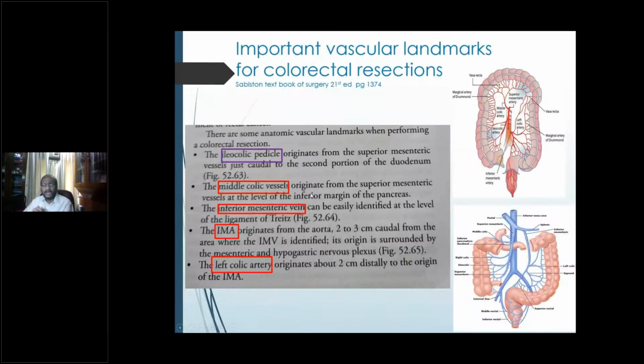Okay. Now, the important vascular landmarks when you're going for the section. Where do you see the ileocolic pedicle? Where do you identify it at the caudal posterior portion? So you have got the duodenum somewhere here. You identify it at the caudal portion of the duodenum.